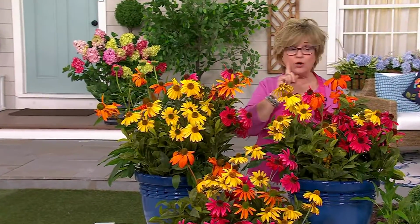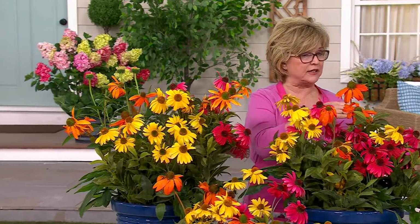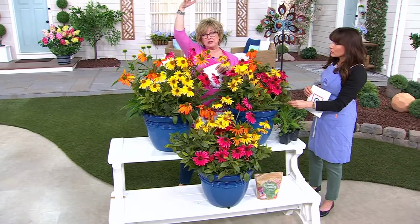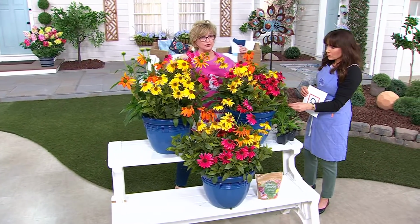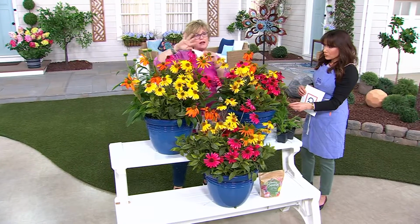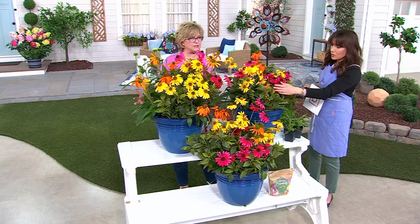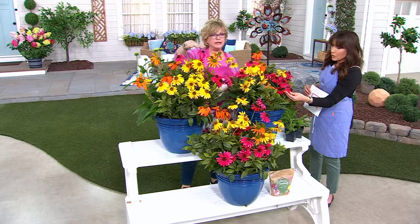I love these. Also, Sandra, you like echinacea like I do. Yeah, I do. A lot of echinacea looks more like wildflowers. Some get really tall, some stay short. You plant them and they don't stay even. If you like that rounded, mounded look, really pretty, shaped in your flower pot, these are all going to get the same height.